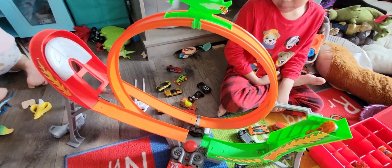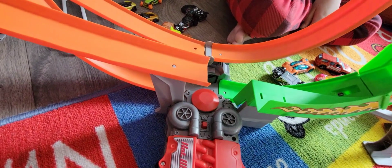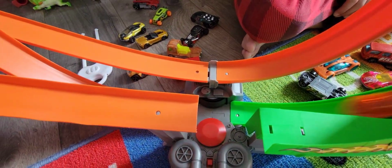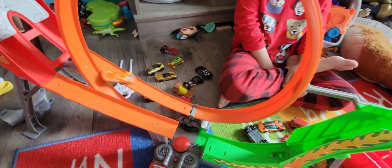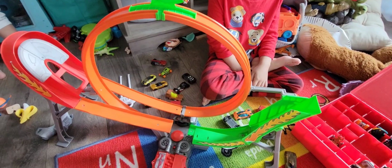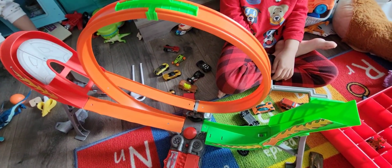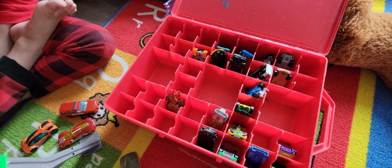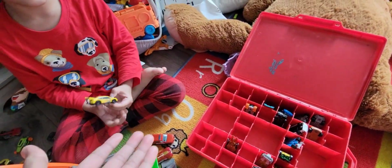I'll make him dizzy. Look at that one. Okay, oh, finally! Did you count how many loops he made? Probably 10, 15. Yeah, he did. He's gone. Okay, what's next? He went out the way. It was not really a lot.